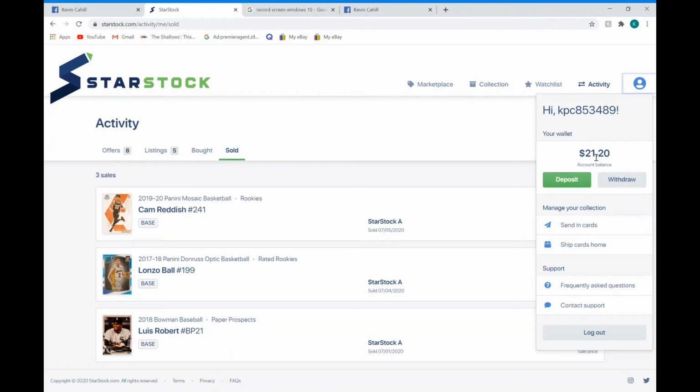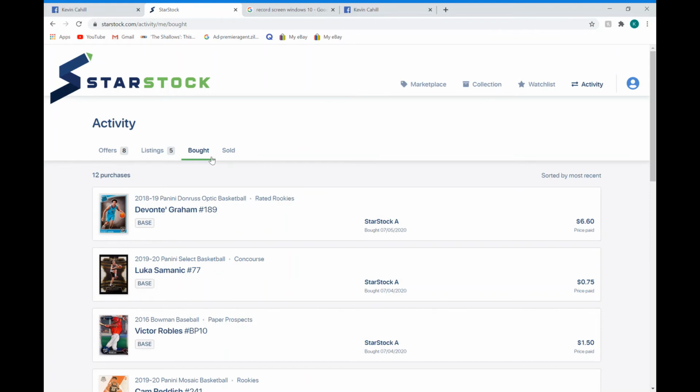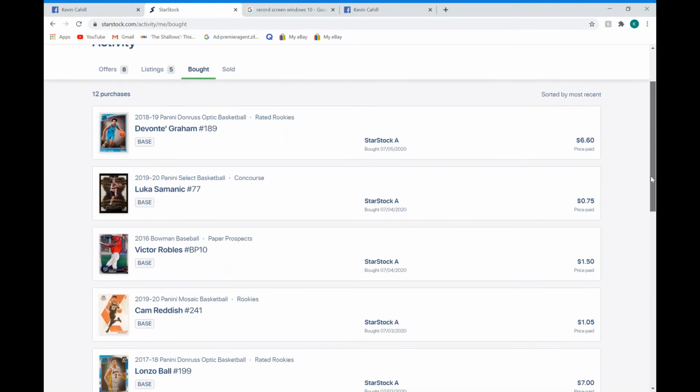So I started off with $25, as I told you guys, and I have $21 to play with now. But as you guys saw, not only do I have 21 bucks, but I currently have all these other cards, which is worth, I think, well over 50 bucks now. So the 26, that's, I don't know, 28, that's probably 5 bucks. So 32.